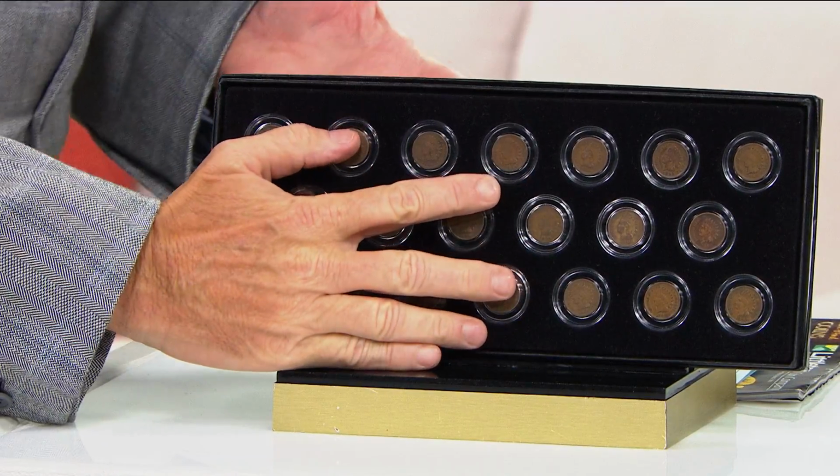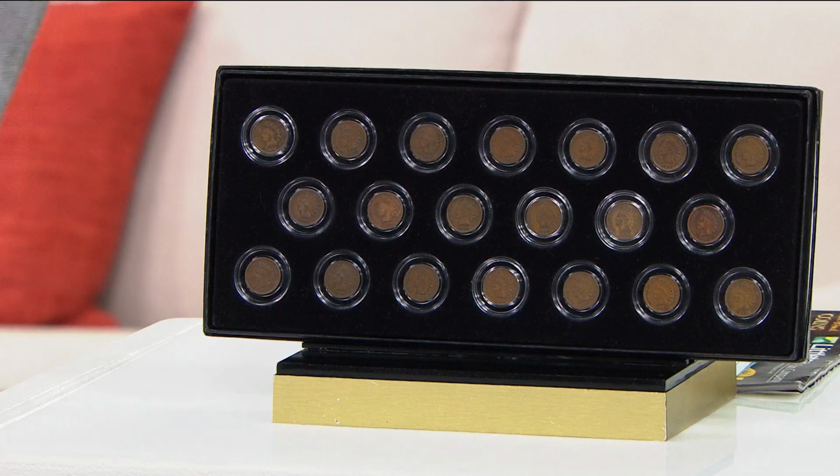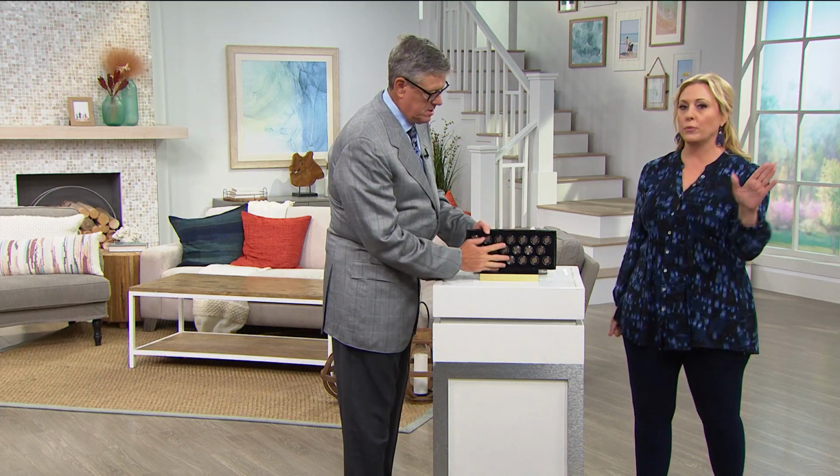This is a perfect example of that. Exactly, because this is the last 20 years of Indian head cents, 1890 to 1909, and we stand behind it.